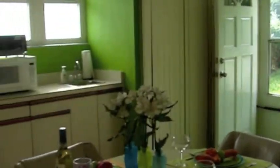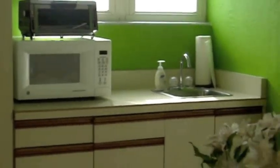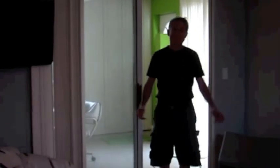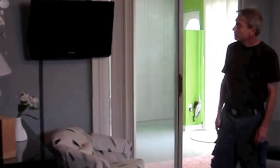Yes, we like it. And this opens right to the backyard? Uh-huh. Oh, a little wet bar. And behind those drapes is the washer and dryer. You can do your laundry while you're here. And here's the master bedroom. As you can see, there's another TV on the wall. Master bathroom just off there. Nice tile. Shower here. Cute. Lovely little marble seat to sit on.